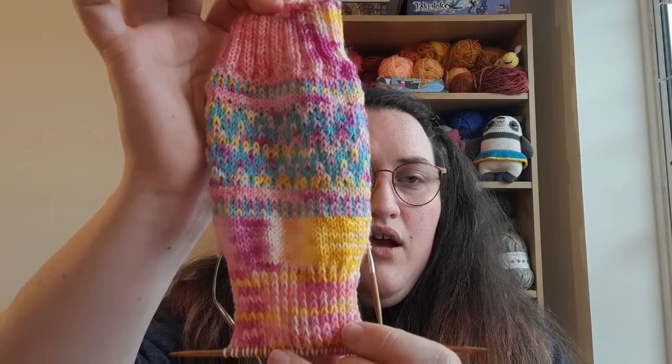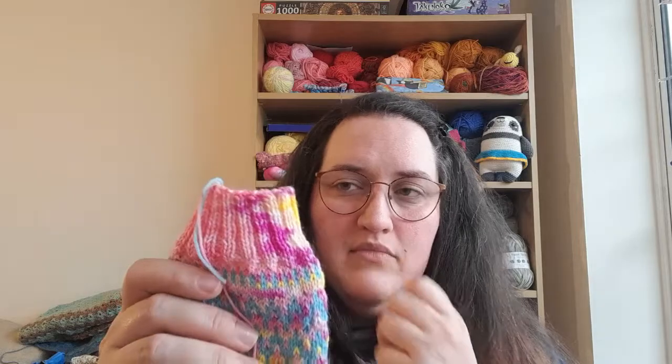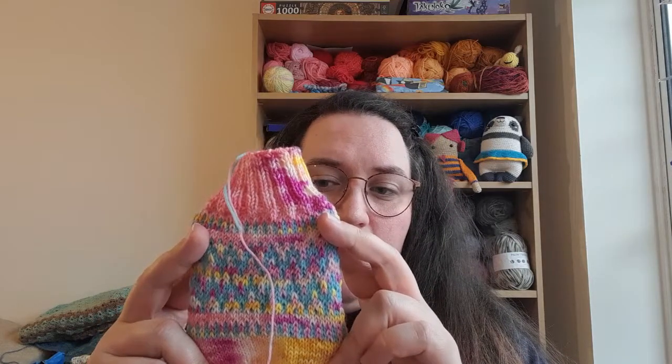Now, I have combined the basic sock pattern from Winwick Mum again into this, just because I know how to knit it and knit it well, and I know that it will fit me. So I've gone for 2x2 rib for the cuff, which I think is what's in the pattern anyway. Obviously I followed the colour work.